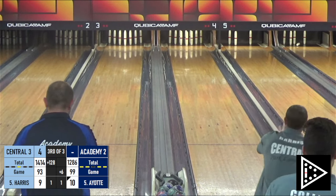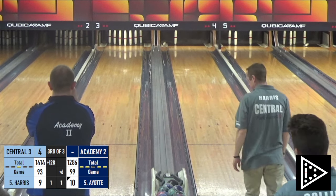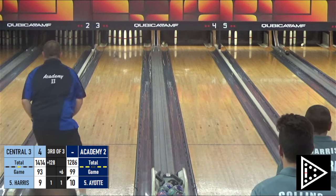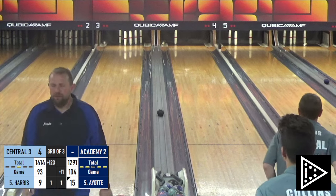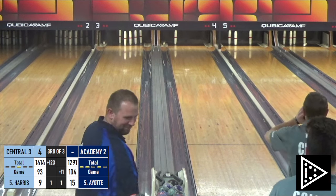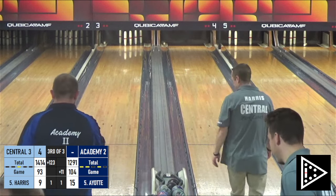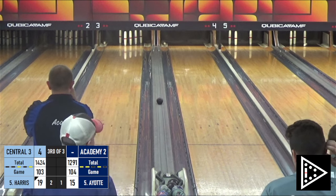By the way, Justin Waters is averaging 8.5 on each of his fills, spares and strikes together. Harris drops nine. Ayotte on a spare drops five. Academy's still in control of this string, though. Danny's got a spare. That tightens it up.